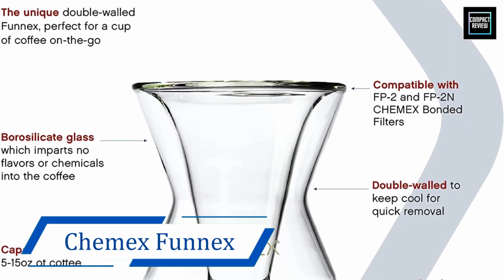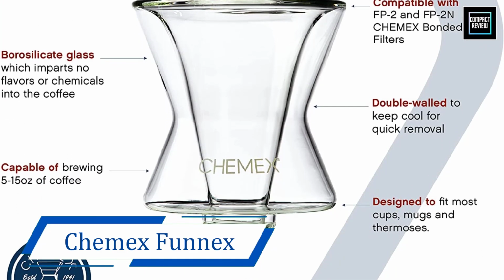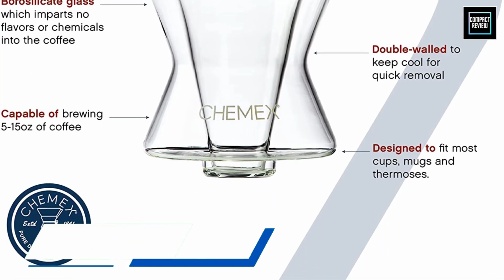According to the tester, using this coffee maker might overwhelm a beginner, but the learning curve is small, and after a few brews and experiments, this coffee maker is sure to become a necessity in your morning coffee routine.